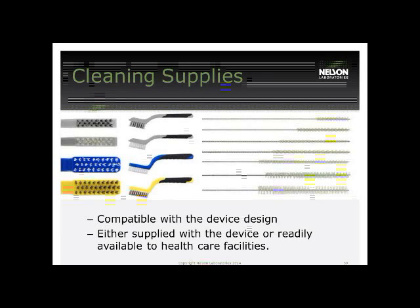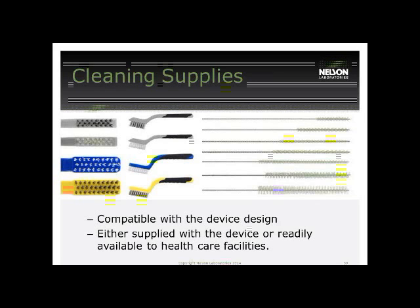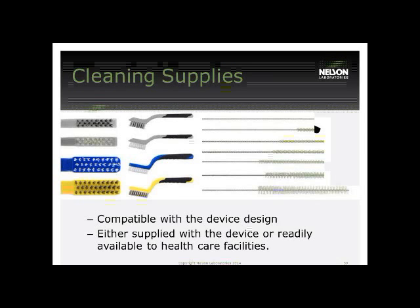Along with the type of cleaning procedures, we need to use all the supplies that are appropriate to each cleaning device. We need to ensure that they are compatible with the device design, that they aren't going to hurt the device at all during the cleaning procedure. If there is a specific brush that is specified to clean the device properly, it should be supplied with the device, or a part number should be given so that the healthcare facility can order it appropriately.